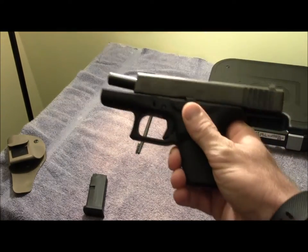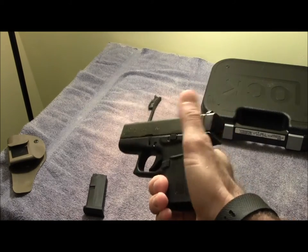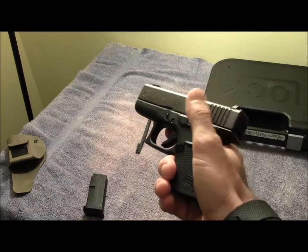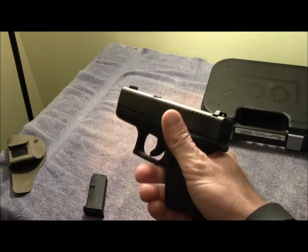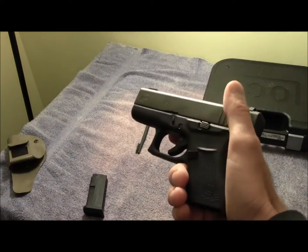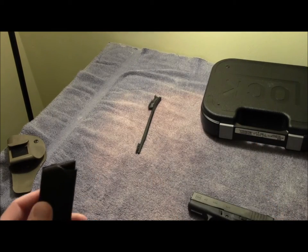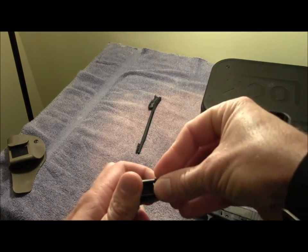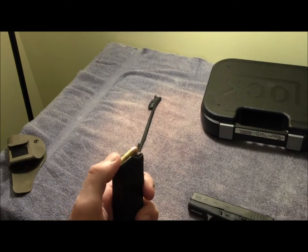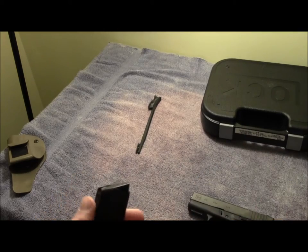The slide stop is much easier to depress. With the Shield, you gotta really mash that thing when you go to put a fresh mag in and reload, even though that's not the tactical way to do it. And the magazines, they just load way easier. I had to mash pretty hard to get rounds into the 40 caliber magazine anyway.